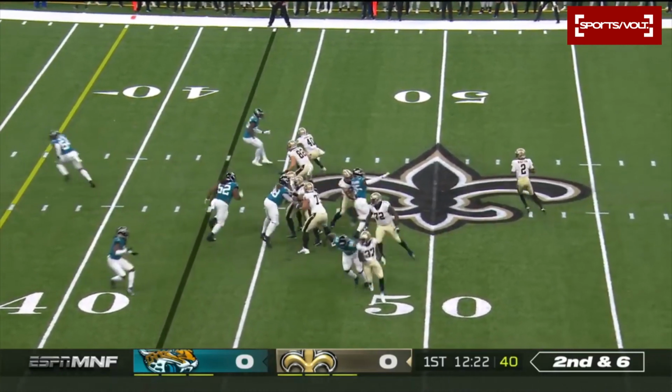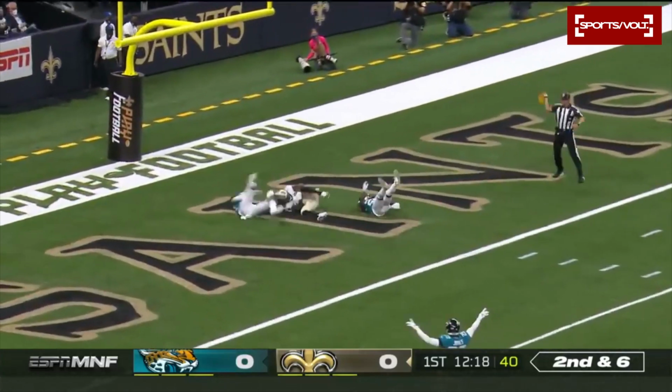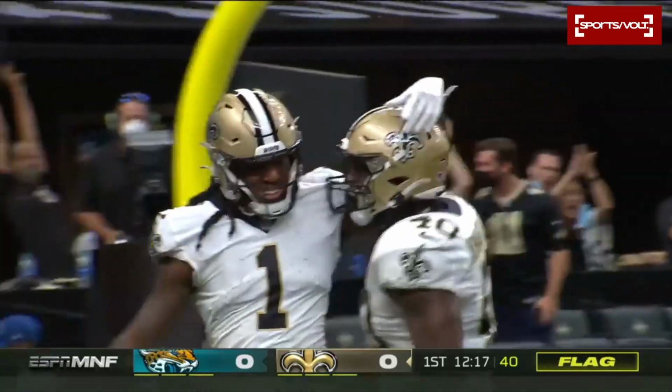2nd and 6. Winston will load up and throw it down the middle of the field. There is heavy contact on Callaway. And the flags come in. Wow.